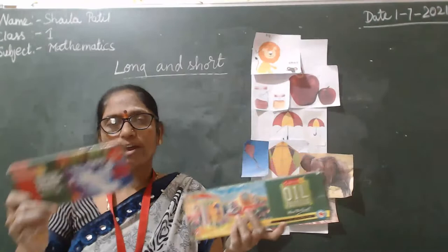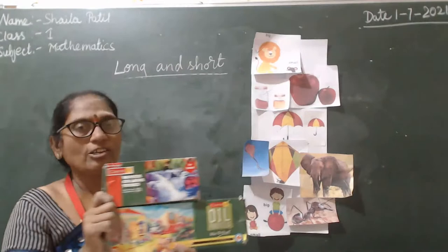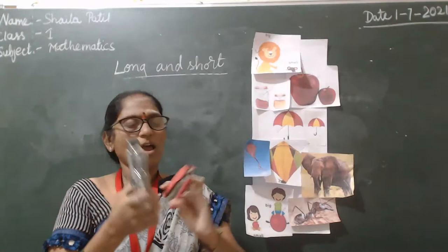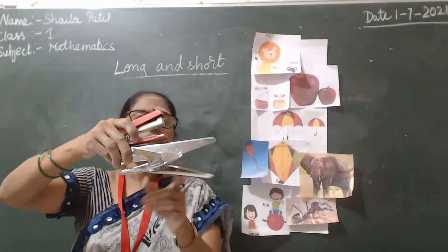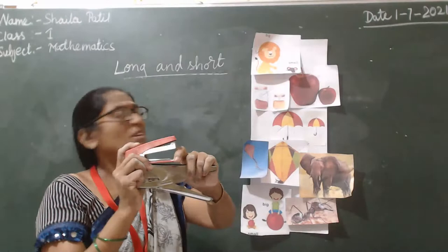When you see the length, you can identify the difference between long and short. Okay, one more. What are these? Stapler. And I have two, one silver color, one somewhat pink. See the length of them. The silver color stapler is long and this pink color stapler is short.